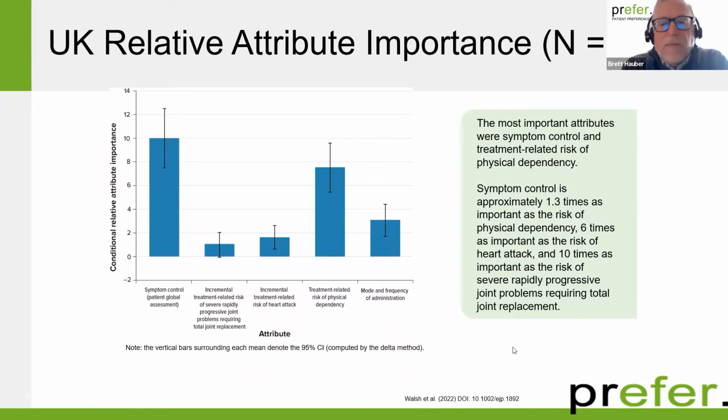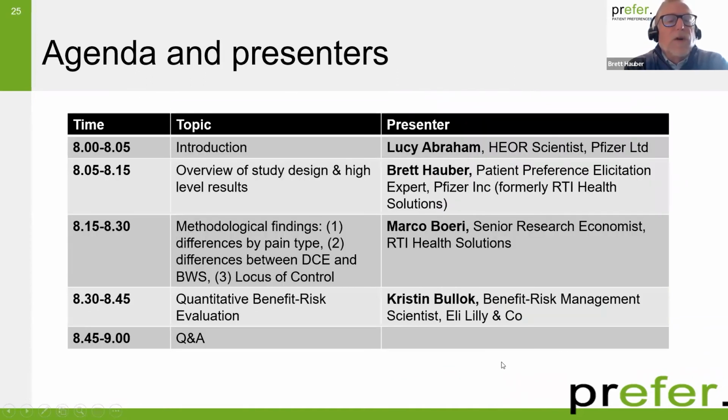Again, not surprising because the preference weights were not very different. The relative importance conditional on the same levels is going to be very similar as well. So those are the primary results. If we go to the next slide, those are the primary results of the DCE and the best worst scaling. And really for this presentation, that's probably not as important as the things that are coming up.